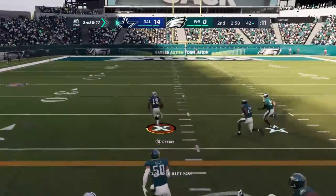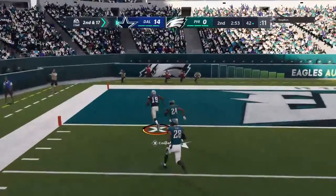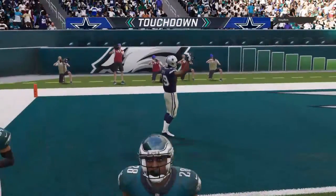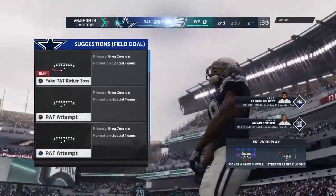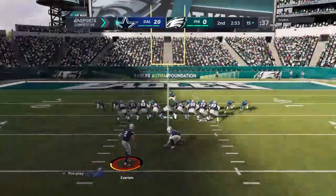Here's a quick throw out left. That's caught. 30. Past the 20. Touchdown, Cowboys. Amari Cooper, 58 yards. And the Cowboys will extend their lead.